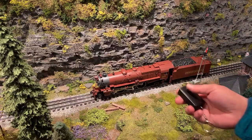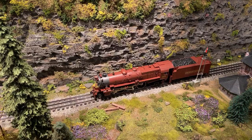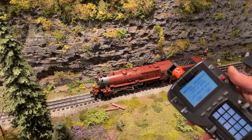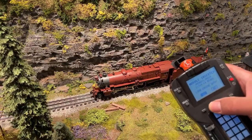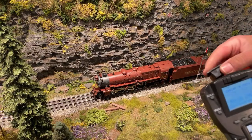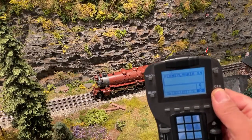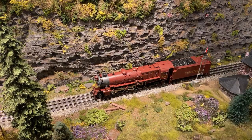So we have to turn the track power back on. All right, track power is on. So with this engine, you just put the orange module in, load the data. Yeah, I'm going to say yes, and that's as easy as that. I had a funny feeling they got rid of the orange modules, but for people who buy an older engine that has an orange module, that's how you program it into your remote. So all the info's in here now, you can see it says Pennsylvania K4, 5409. So it's ready to go, and let's get it started up.